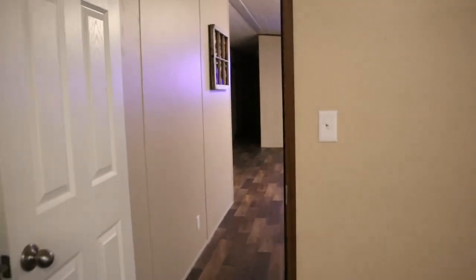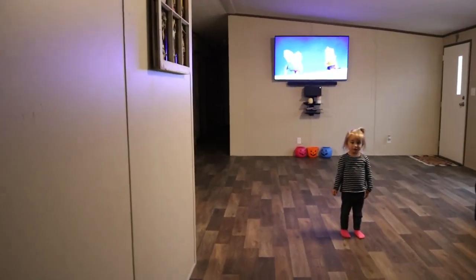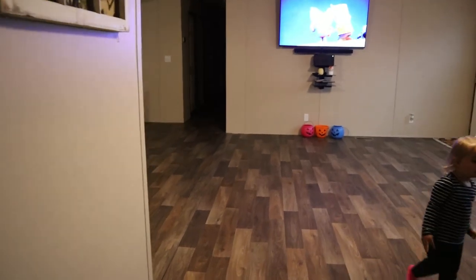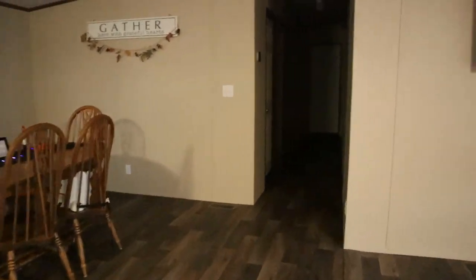Now just walking back out of the master bedroom into the living room. Little Willow there. Now we're going to walk straight to the other side of the house. We're going to the hallway now.